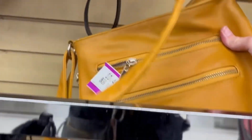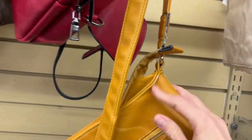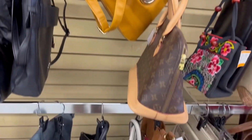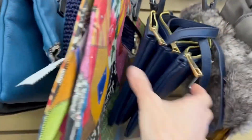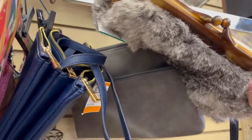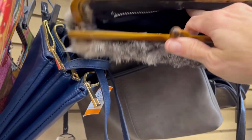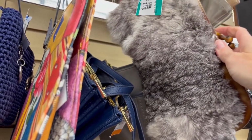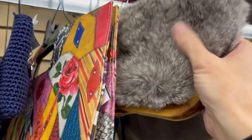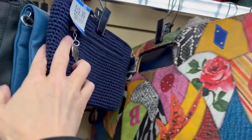Some Michael Kors, $9.49. It's lots of wear on it though. It's kind of an interesting looking purse. It's like lucite. $11.49 for it. I don't know if that's real fur or not. Feels like it.